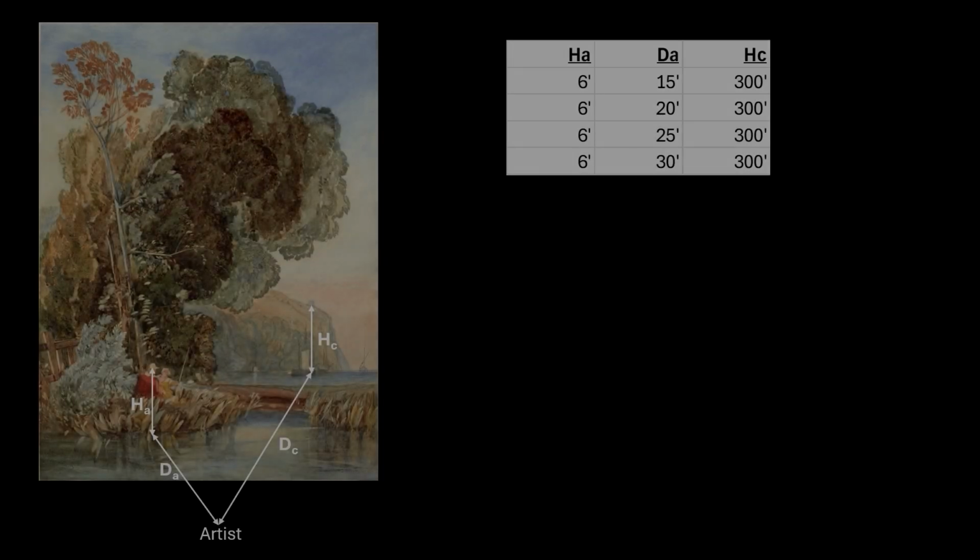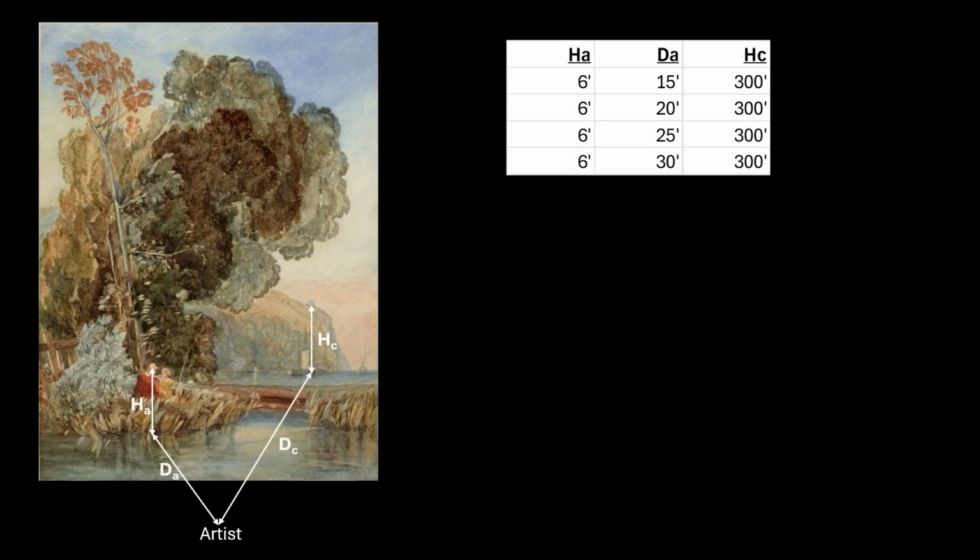To do this, I had to make two reasonable assumptions. The first is that the height of the angler in red from river level to the top of his head is 6 feet, and that he is between 15 and 30 feet from the artist. I also know that the height of the cliff at the point beneath the observatory is about 300 feet. I measured that using Google Earth.